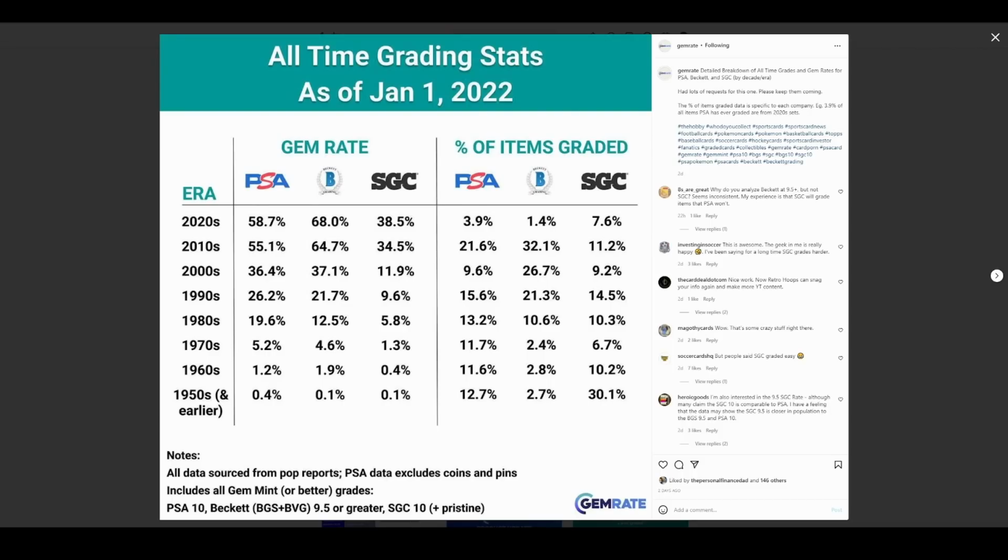SGC appears to be the toughest. But remember, SGC has a 9.5. They have an SGC 9, an SGC 9.5, and an SGC 10. Plus, they do have an SGC gold label. Once again, it's not going to swing these charts that much. SGC 9 is considered a mint, SGC 9.5 is mint plus, and SGC 10 is gem mint. PSA 10 is gem mint. BGS 9.5 is considered gem mint, but then the community made up all these weird things with it.